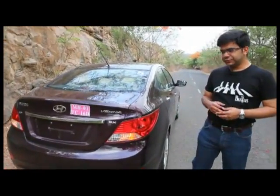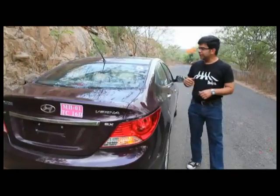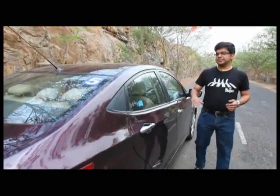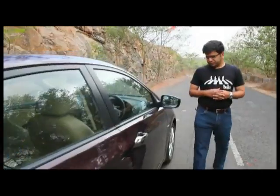The Verna is a very sporty looking car. Take these tail lamps for instance. They remind you a lot of the last generation 5 Series. This coupe-like roofline helps make the car look younger, but it's not quite practical. It cuts out on headroom. There's this extremely thick and prominent waistline, as you can see, that makes it look chunky.